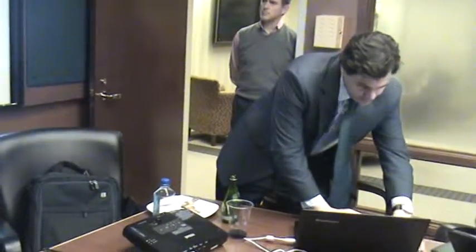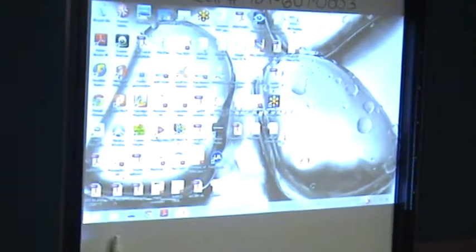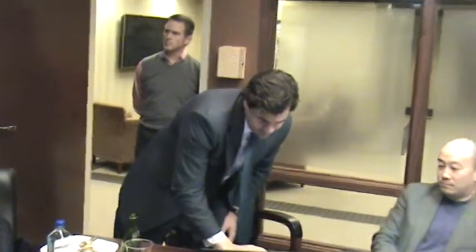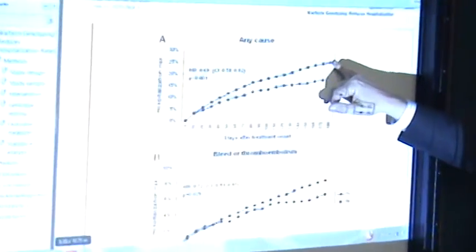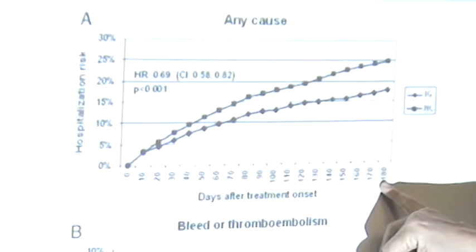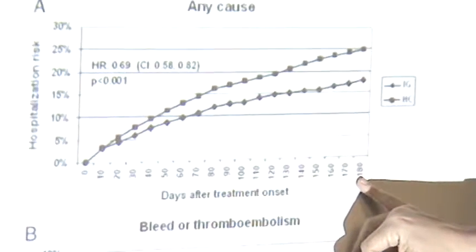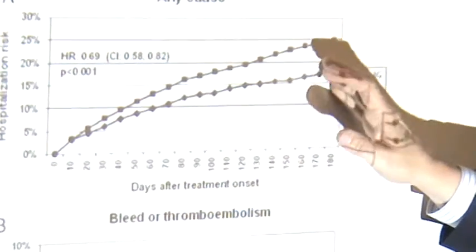Okay, so the results that we provide from the Mayo Clinic, I'll show you the results right here. The results published by Mayo show that there's a 31% reduction in hospitalization within a 6-month period using genetic guided therapy. This is a 3,500 patient Mayo study. 25% of the patients are going to end up hospitalized within 180 days of initiation of Coumadin. Using genetically guided therapy is down to about 17 or 18%, which is a 31% reduction.